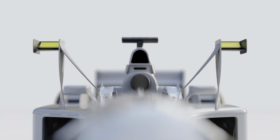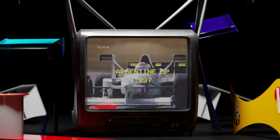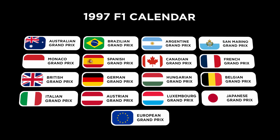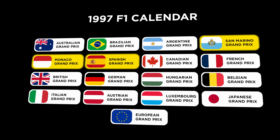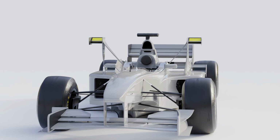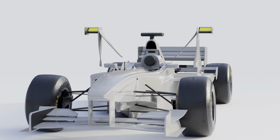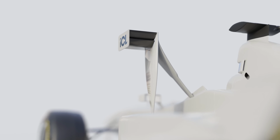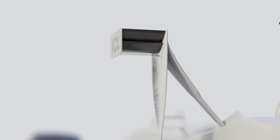The X-Wings made their debut in the third round of the championship at the Argentine Grand Prix. Initially, their use was confined to a few races in 1997, where they were specifically deployed on tracks that had high downforce requirements, such as Monaco. The clever design allowed for simple installation and removal, providing Tyrrell with a practical method of increasing downforce when needed. The X-Wings didn't garner much attention initially, as Tyrrell was at the back of the grid. However, all of this was about to change with the start of the 1998 season.